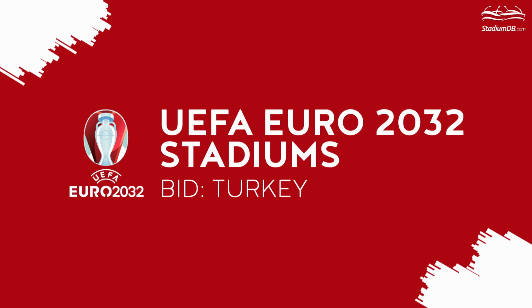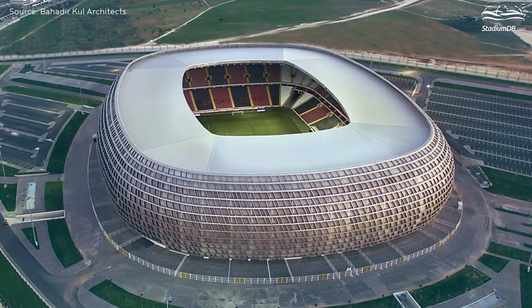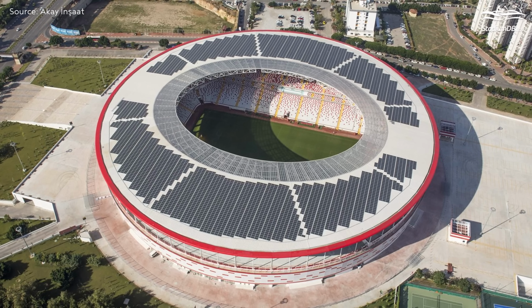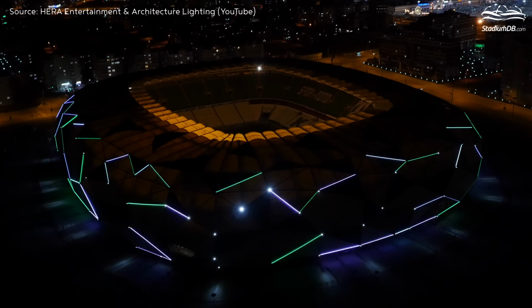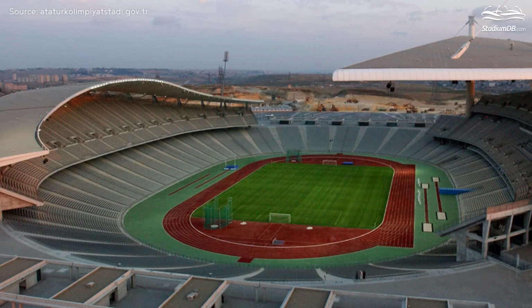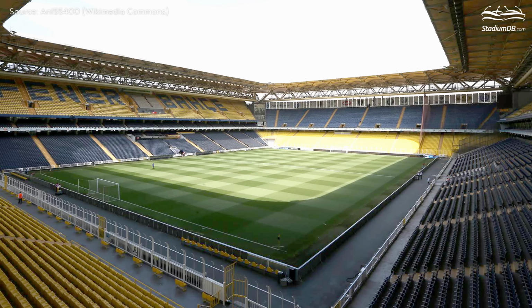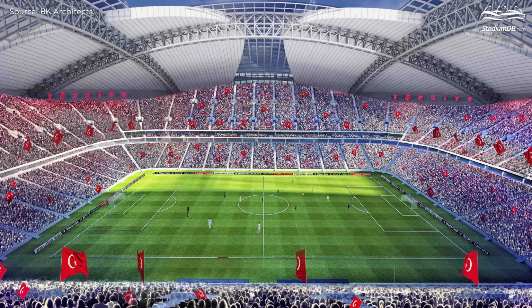Turkey bid. Salam. We're continuing our series featuring the stadiums of the countries bidding to host the upcoming football tournaments. After the UK and Ireland proposal to stage Euro 2028 and Italy's bid to host the European Championships in 2032, this time we'll focus on Turkey, which is competing to organize the two aforementioned events.